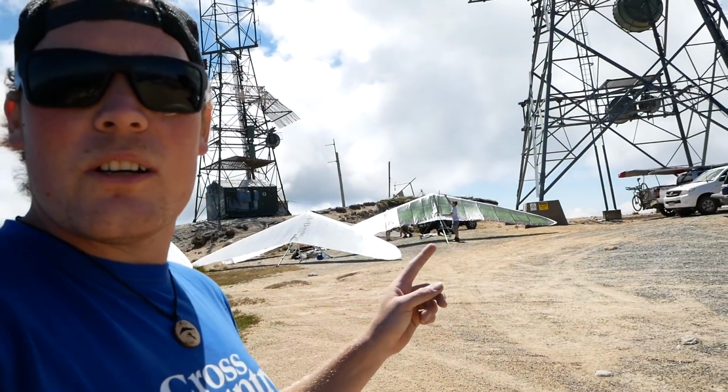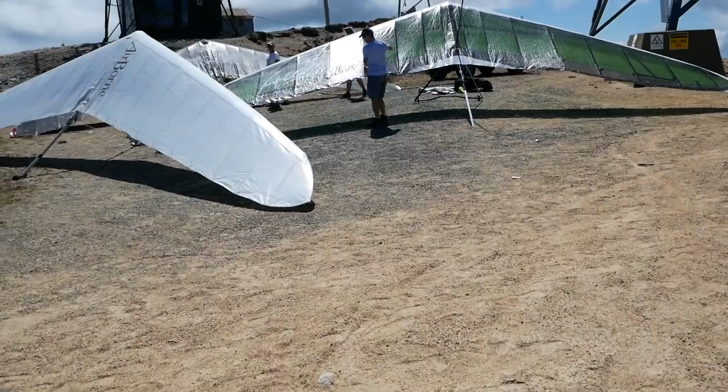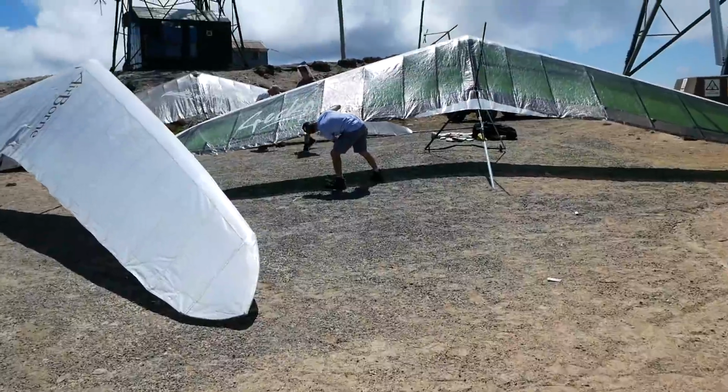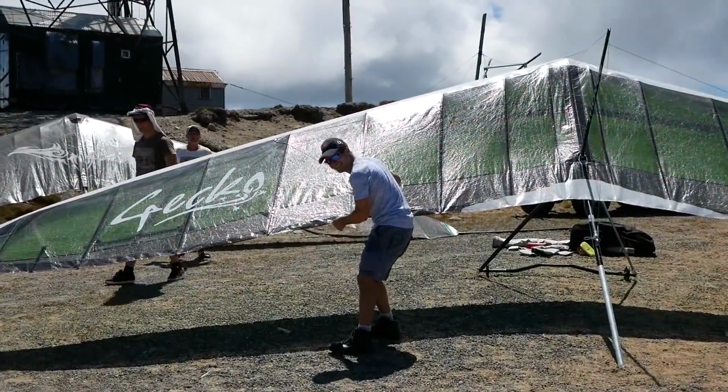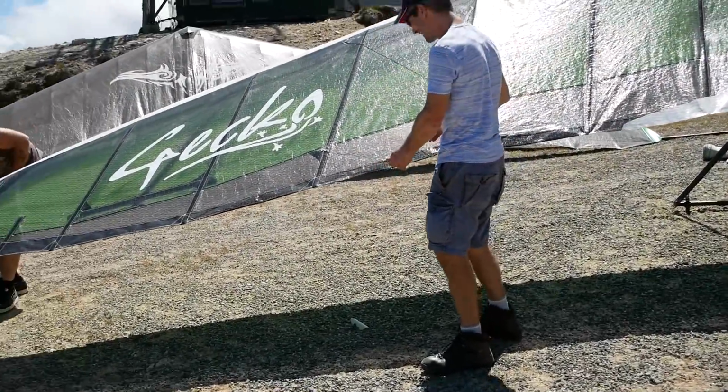It's nice and cool. Here we have John Horgan, English pilot, flying his lovely Gecko. That's a nice looking glider you got there, John. Yeah, cheers. It doesn't always look as nice as this. Yeah, I'm sure it does. So yeah, walking under the radio tower.